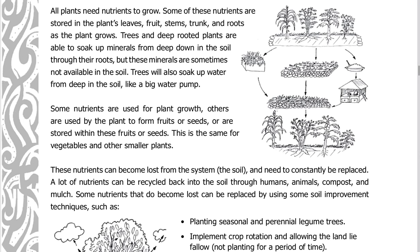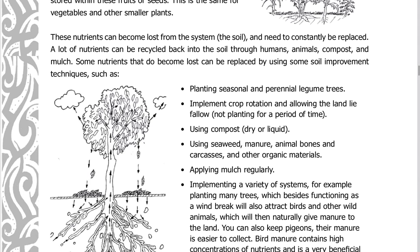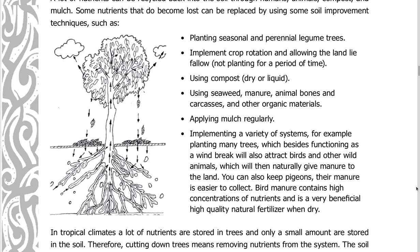Some nutrients that do become lost can be replaced by using some soil improvement techniques, such as planting seasonal and perennial legume trees, implementing crop rotation and allowing the land to lie fallow, not planting for a period of time, using compost, dry or liquid, using seaweed, manure, animal bones and carcasses and other organic materials, applying mulch regularly, implementing a variety of systems, for example, planting many trees, which besides functioning as a windbreak, will also attract birds and other wild animals, which will then naturally give manure to the land.